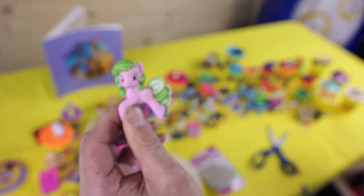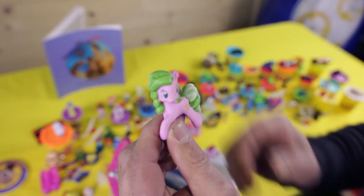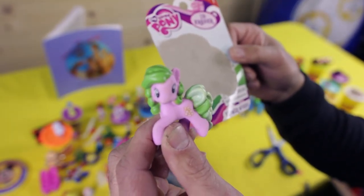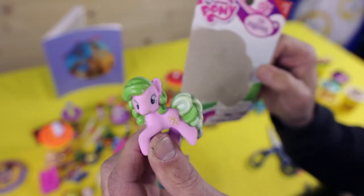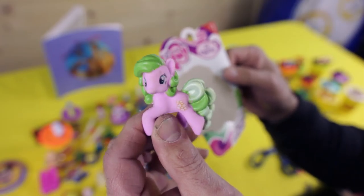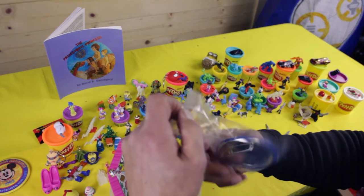Oh, My Little Pony. There she is. And she's got her little cutie mark, which I believe she is called Flower Wishes. So, you guys out there that know, thanks so much for helping and saying it so I can hear it. Let's see what's next.